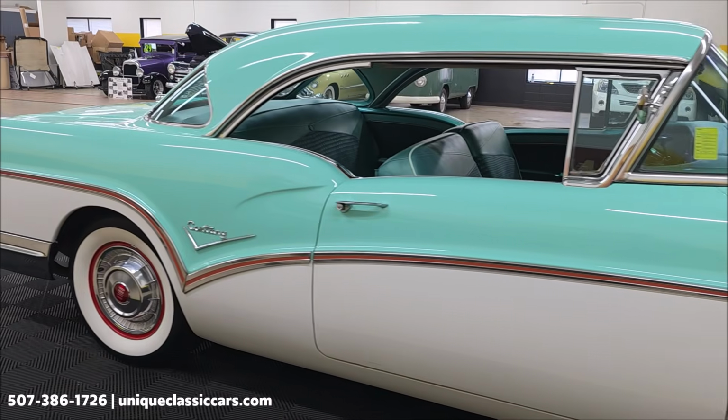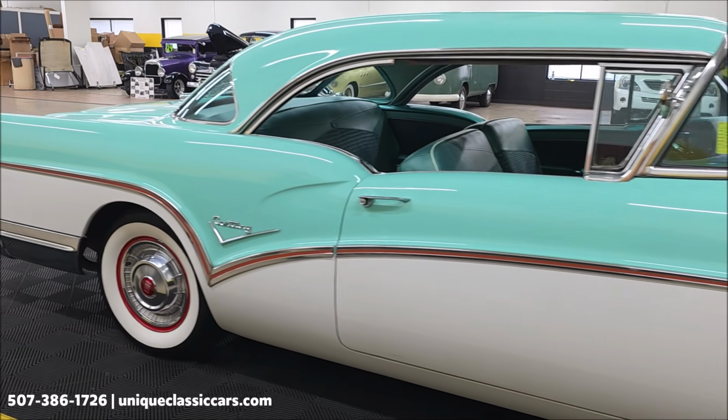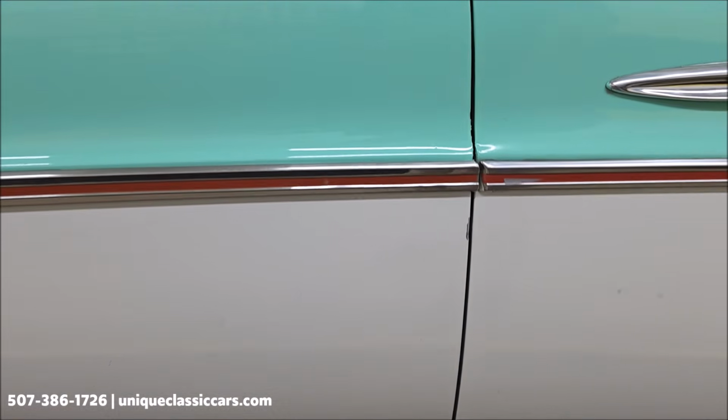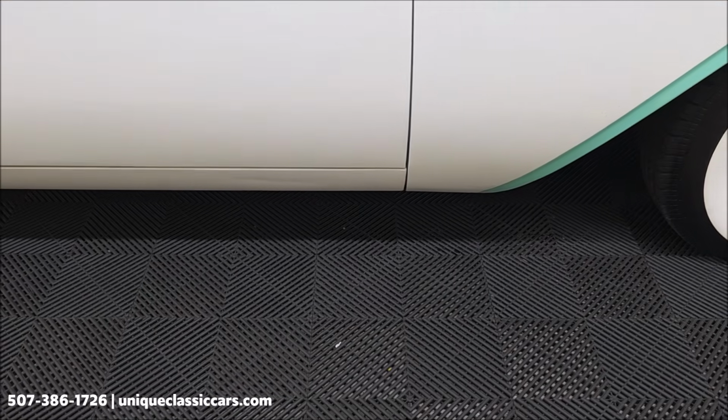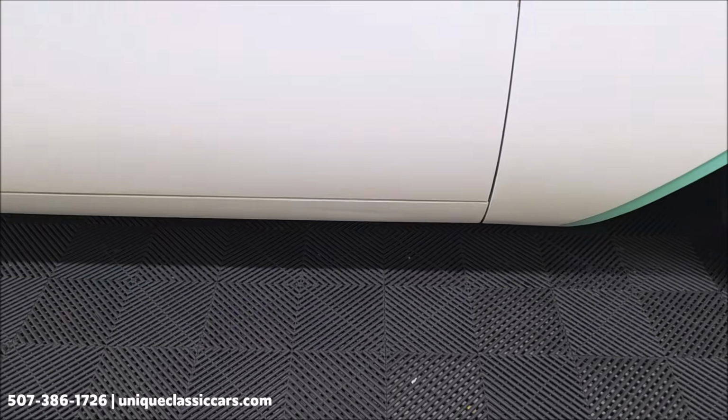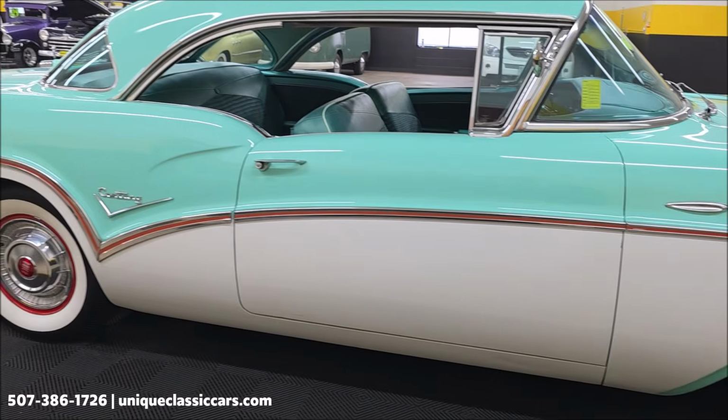All right, let's take a look down this passenger side. You can see it's free of any major nicks, dings, or scratches. Notice you might have a little bit of a chip here or there, a spot that's been touched up. Notice there's a slight little dinger down there, but again, nothing that's going to stop you from driving this car, having some fun.